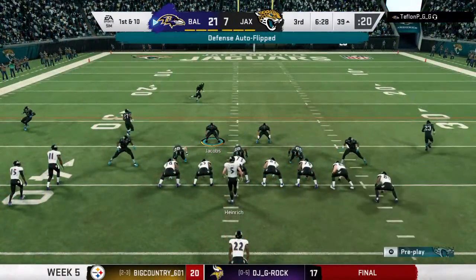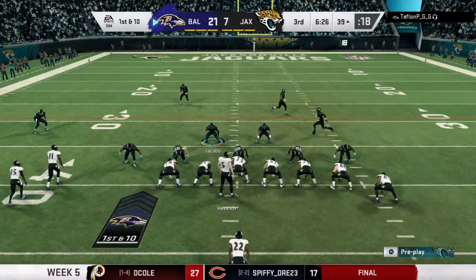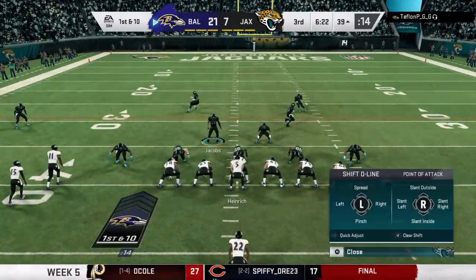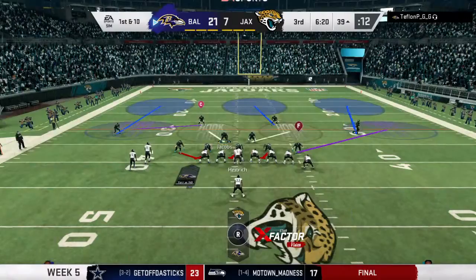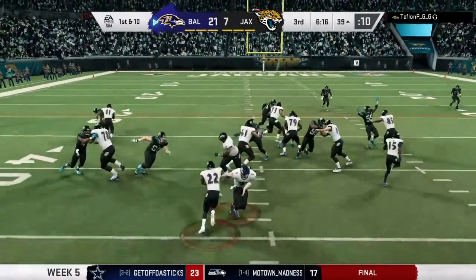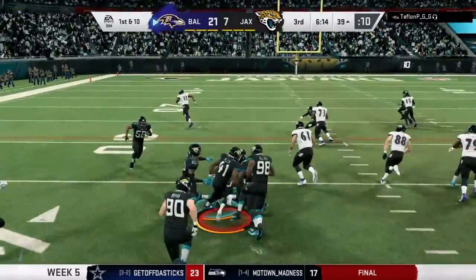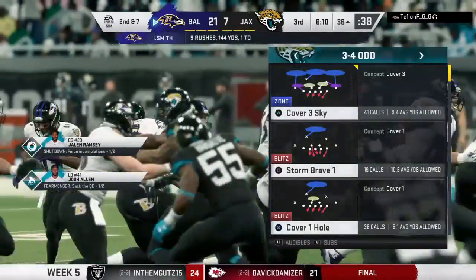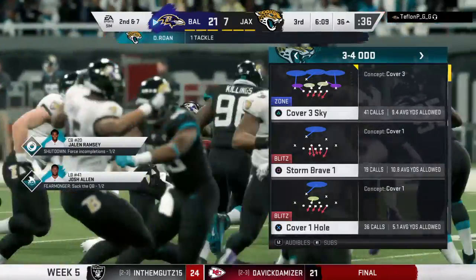So how about that for a chain mover? They're all the way down inside the 40 now for 1st and 10. On the carry, here's Smith. 3 yards on the pickup there, and it'll be 2nd down. Third quarter and you've got the lead.